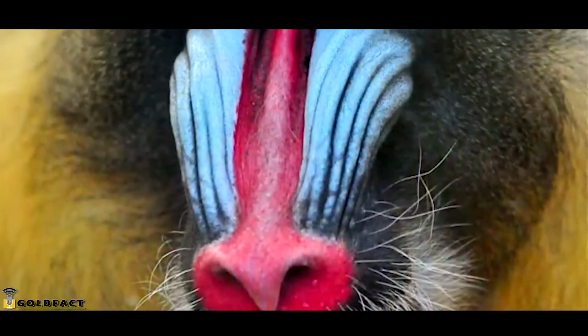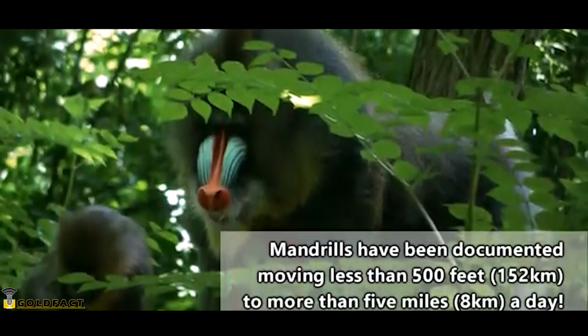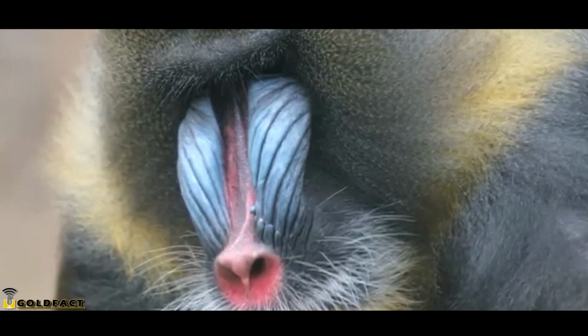They can pack their cheeks with food to carry on the go, too. In a single day, a mandrill troop might move a mile or more while foraging, and at night, they find the best tree and snuggle up for some sleep.